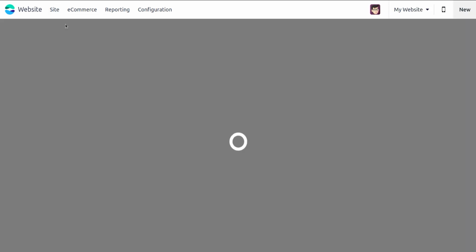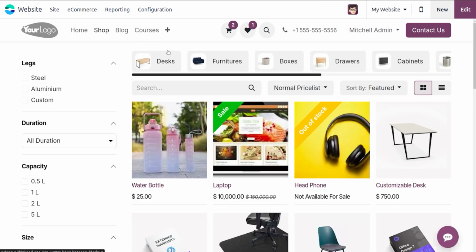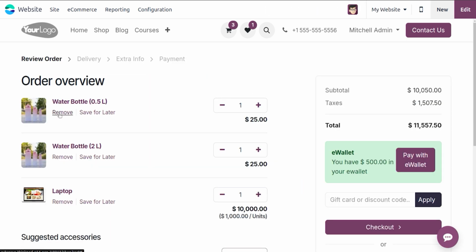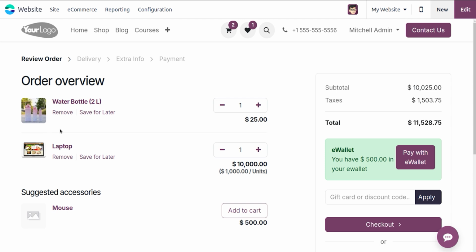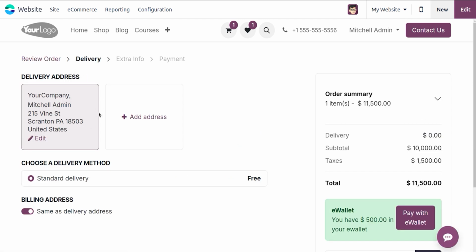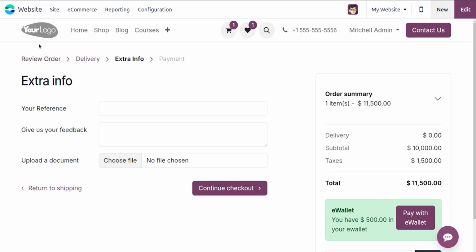Let's go to the shop. So here we'll open one product. Here we have the buy now option, which means we can directly buy the products from here itself. Then I'm removing other products. We'll go to the checkout page. We need to specify the delivery details, then confirm. So there is an extra step.